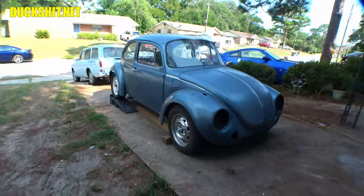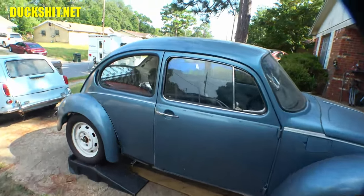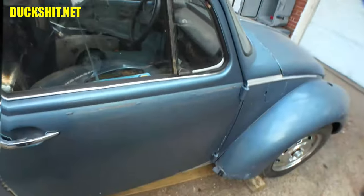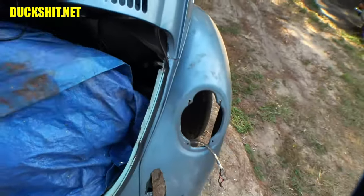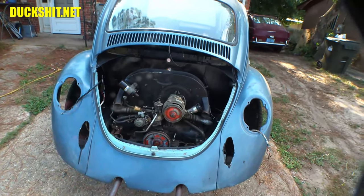All right, back up here, we got the Goldfish Bowl 1974 Stupid Beetle. Those of you that guessed it was a 74, you're right, because that's the number on the pan, right down there in the back. In here, I started sorting through some of the parts, because it came down to getting the engine mounted this week. And, hey, you may have even seen that video already. I don't know what order I release these things in. But there's the engine. It's in.